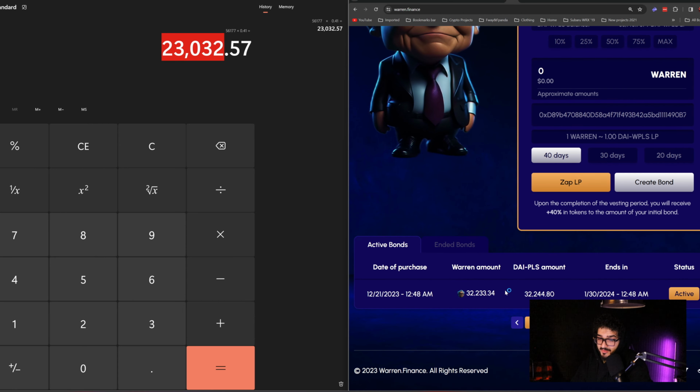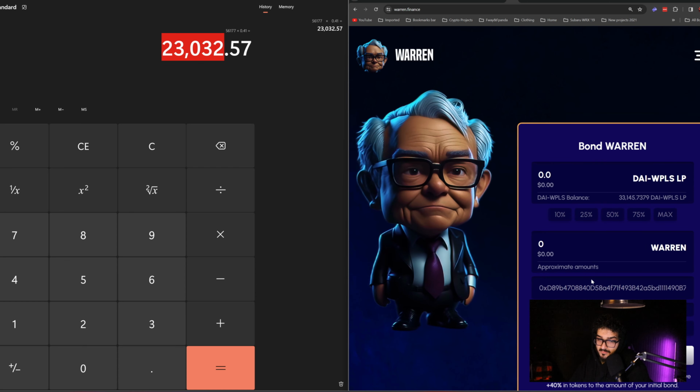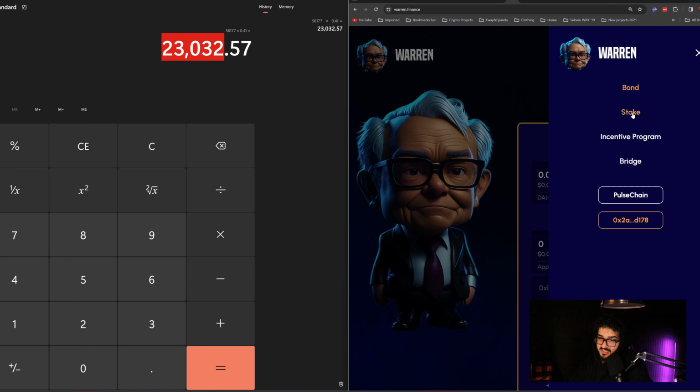But anyways, if we go ahead to the bond tab, right now that it got bonded, you guys can see over here at the bottom, it says warrant amount 32,233.34 LPs. Right? And this one, if I leave it the way it is in 40 days, which is January 30th, it would finish, right?